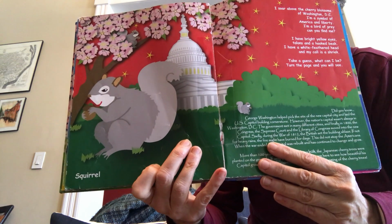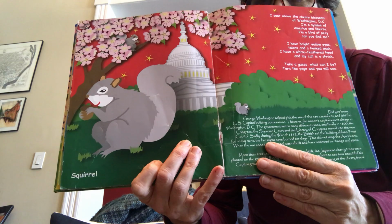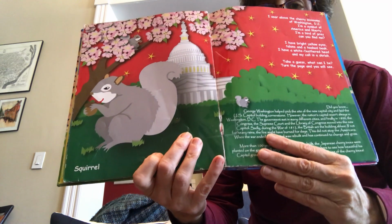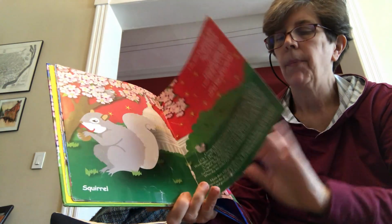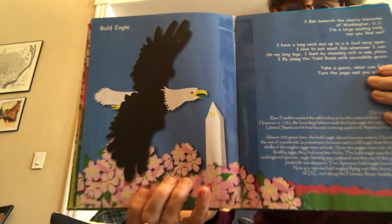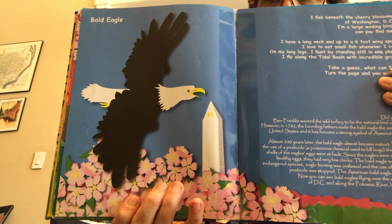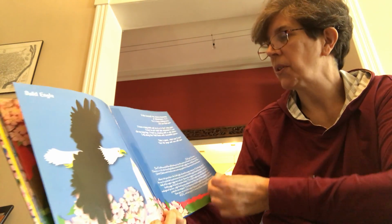So a bird that is the symbol of America with a white head. Do you have an idea? Some people say that white head makes this bird look bald. If you said bald eagle, you are right. Look at that beautiful bald eagle. And yes, we do have those in Washington, D.C. All right, here's our next riddle.